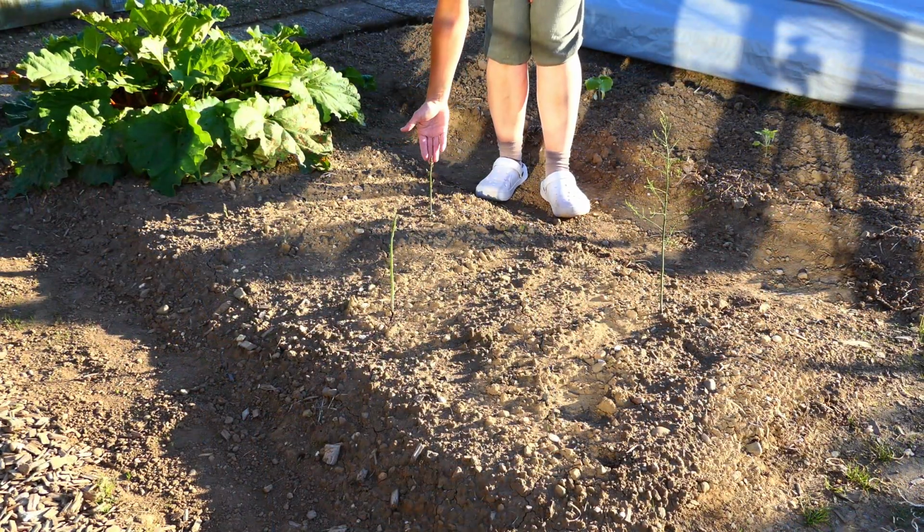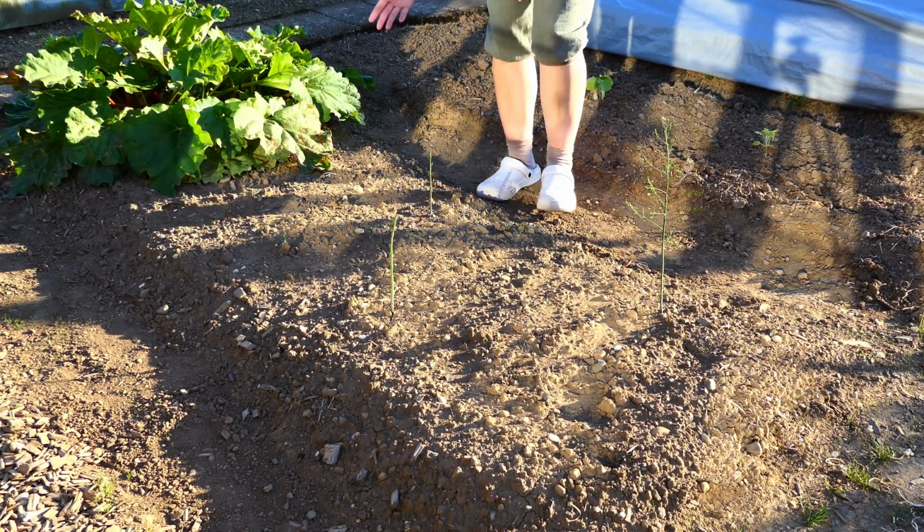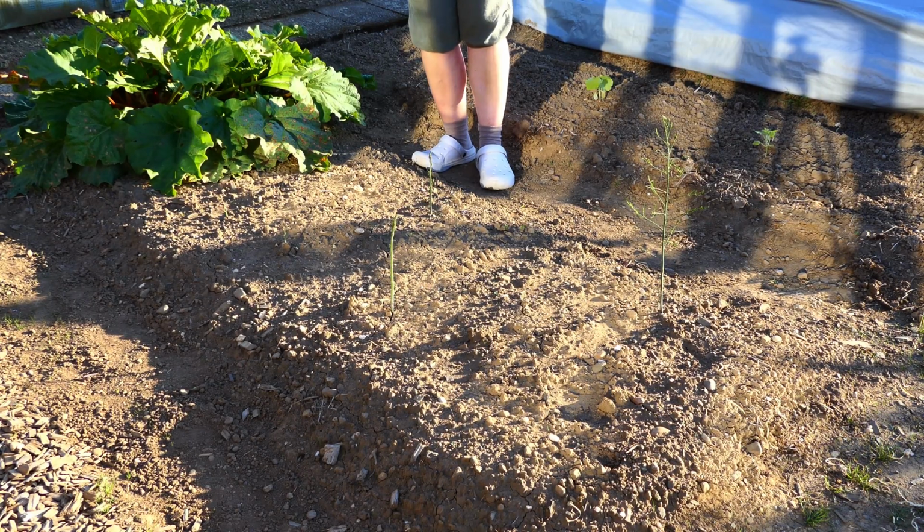And here we have the very first asparagus. Very, very happy about this site here. It will just take me another 2 or 3 years. But it's growing.